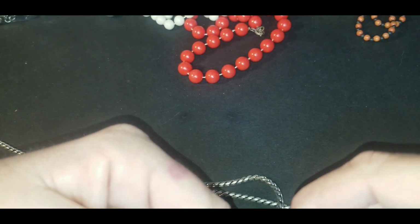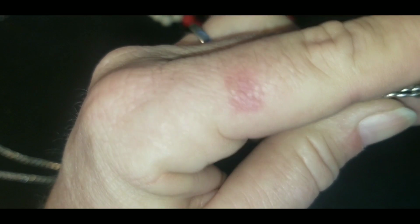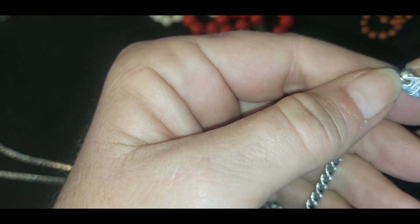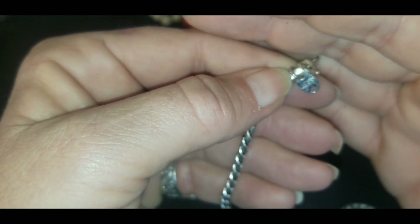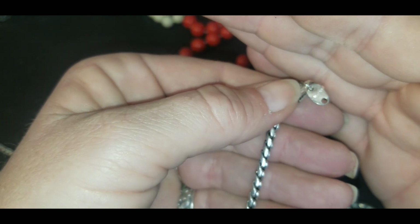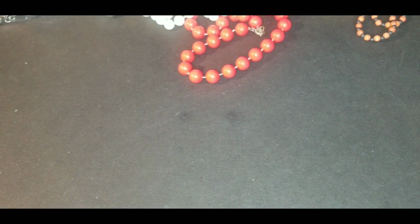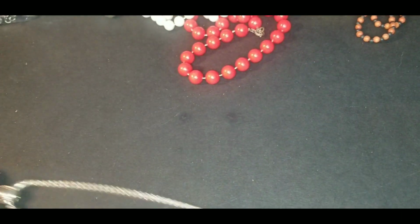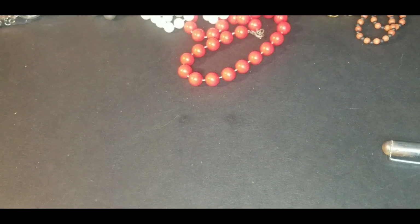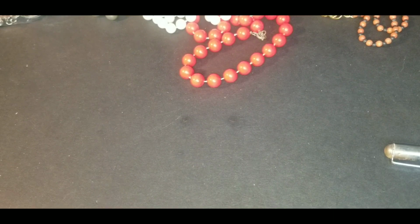What does that say? Oh, the SP are the initials of the artist who made this for Avon. I don't know if you guys know anything about that. Whenever you see an Avon and then you have initials behind it, that means that's the initials of the ones that designed the piece for Avon to sell. But, you know, most people know about that. It is not magnetic. And it is heavy, heavy, heavy. One of the heaviest pieces I've seen for Avon.